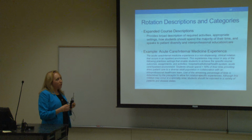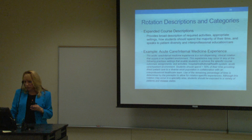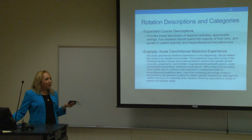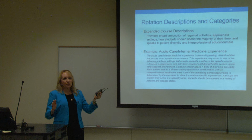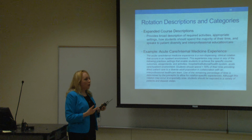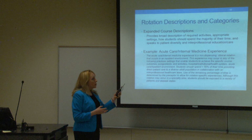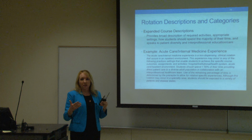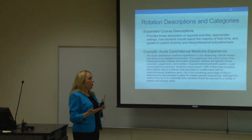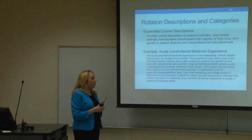The expanded course descriptions I already really talked about, but here's an example, and this is the example of acute care internal medicine description. So basically, what is the required setting? What do the students need to do? Most of these, we still tried to give you as much flexibility as we could. We know every site and preceptor is different, and the students need to be focusing on fitting into your setting and fitting into the way you do things. So we say that students should spend greater than 50% of their time doing the things that we're describing. And then the other percentage of their time is determined by the preceptor to allow for rotation-specific activities. So that still gives you the flexibility that you need.